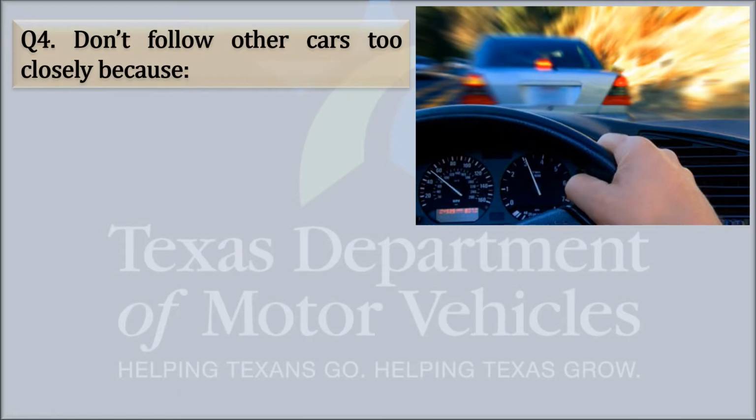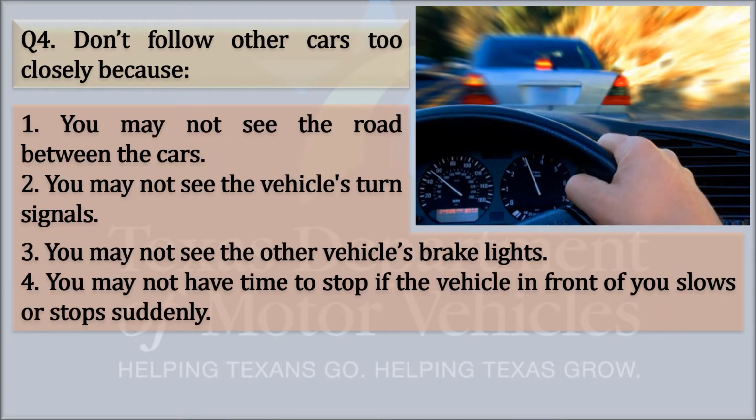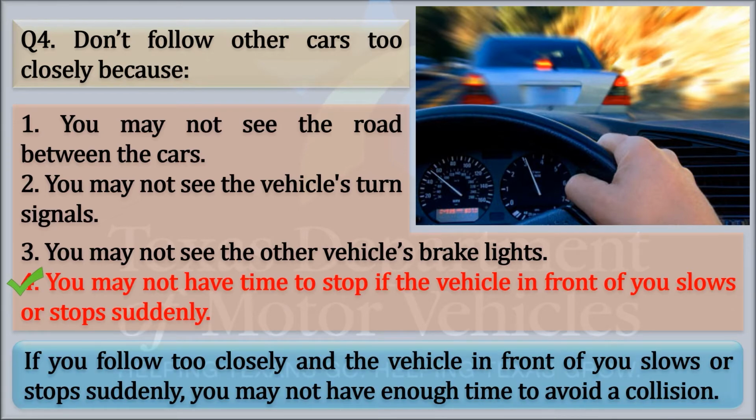Question. Don't follow other cars too closely because? Option number 1. You may not see the road between the cars. Option number 2. You may not see the vehicle's turn signals. Option number 3. You may not see the other vehicle's brake lights. Option number 4. You may not have time to stop if the vehicle in front of you slows or stops suddenly. The answer is option number 4. You may not have time to stop if the vehicle in front of you slows or stops suddenly.